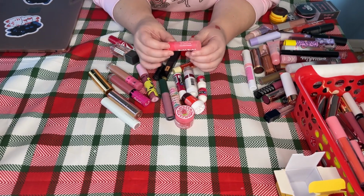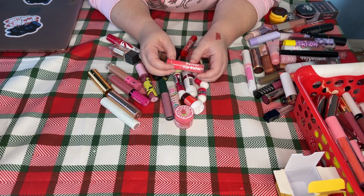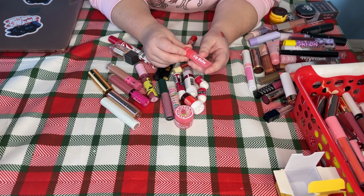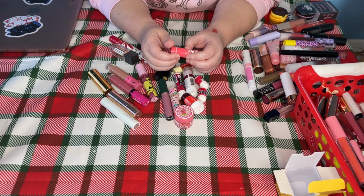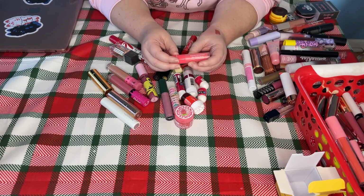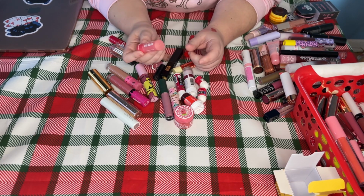The first one I'm willing to get rid of is this butter lip balm. They sold this item with a product similar to one of the Huda skincare products that, like, bubbled up. I don't know how to explain it. This came in like duos with it. I'm chucking this one.